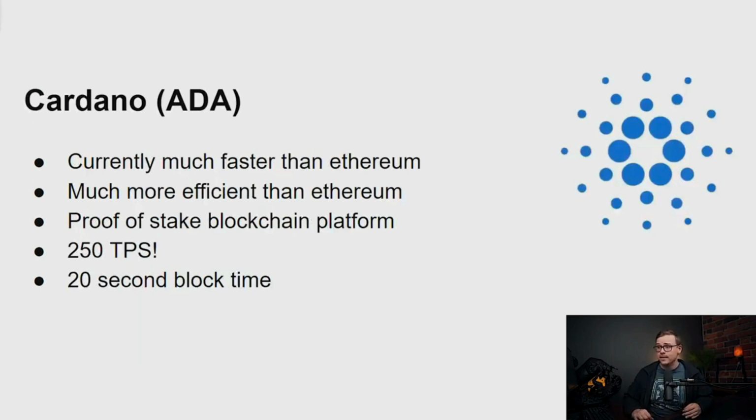Cardano is currently much faster than Ethereum, much more efficient than Ethereum, and it uses proof of stake. Right now they can do about 250 transactions per second. They have a 20-second block time, and they claim that after they upgrade in the future, they'll be able to do over 100,000 transactions per second.